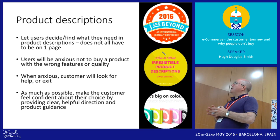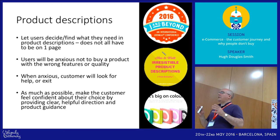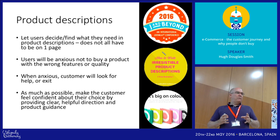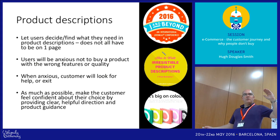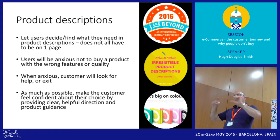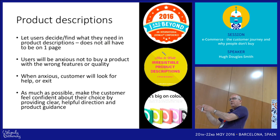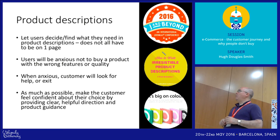In product descriptions, there's a lot of debate on this, but the general consensus now is let users decide how much information they want. So rather than putting reams and reams of product description, which is very, very useful, put in the headlines and then offer tabs to say this is the technical spec, this is the more in-depth description, this is additional images, and let the user decide what information they want. Make sure that you've provided enough that they can actually satisfy what they need, but don't bombard them with it all in one go.